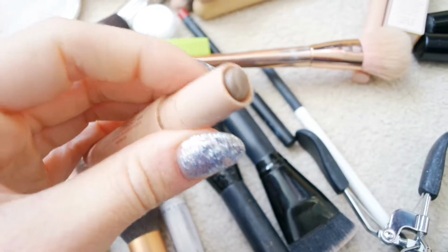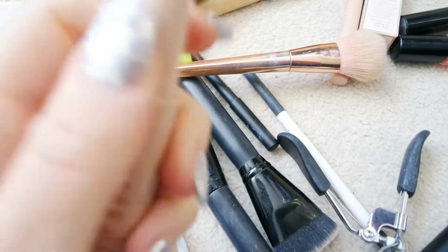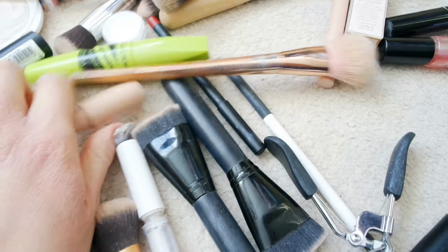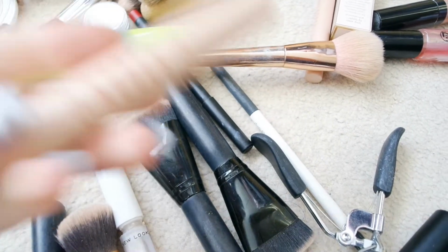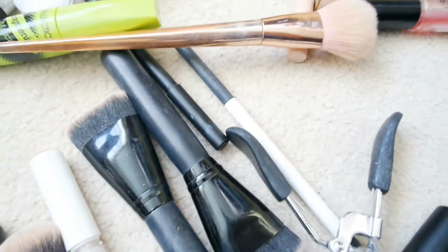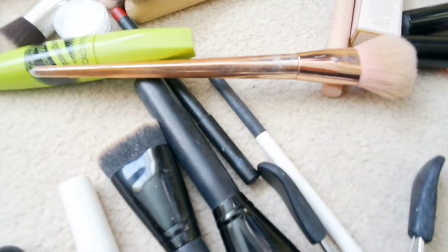So another one for the contouring is probably this. Now I got this from Primark, so it's really cheap, in part of a collection. But to be honest, I would really rate it. I mean, probably not for a night out, but every day contouring, not that you contour every day, I would actually recommend this because it's quick and easy and it's already in a stick. So, okay, we've packed those.